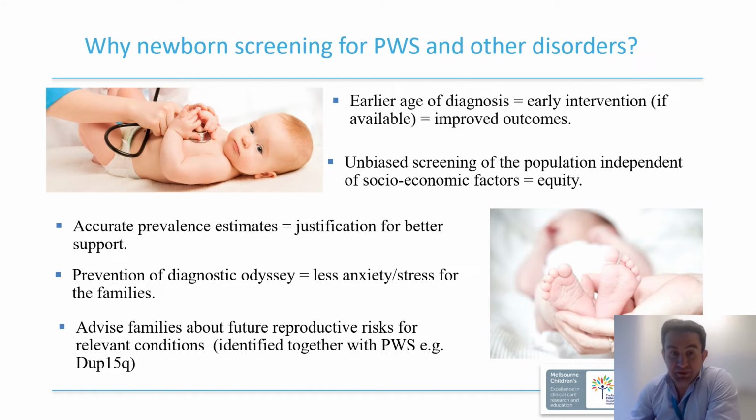Advice to the families about future reproductive risks is also quite relevant. Not so much for Prader-Willi, but it is for G15Q, another condition that would be picked up if you screen for Prader-Willi, and these have clear benefits for future generations.